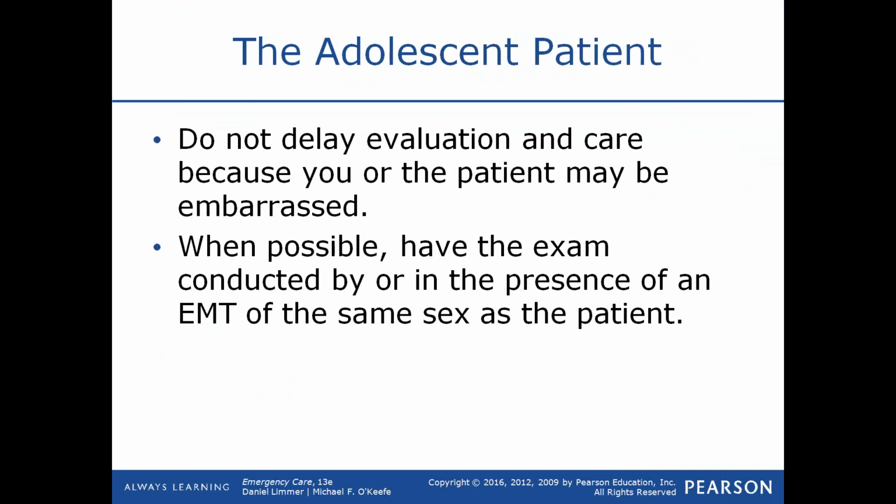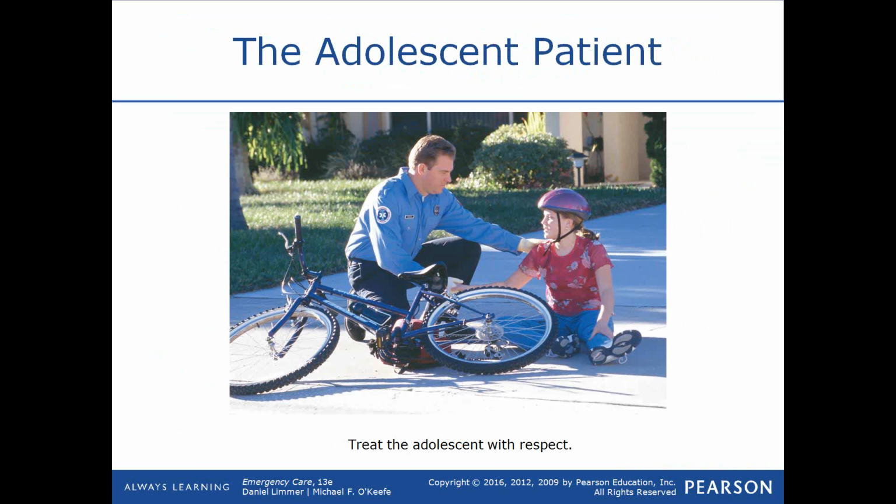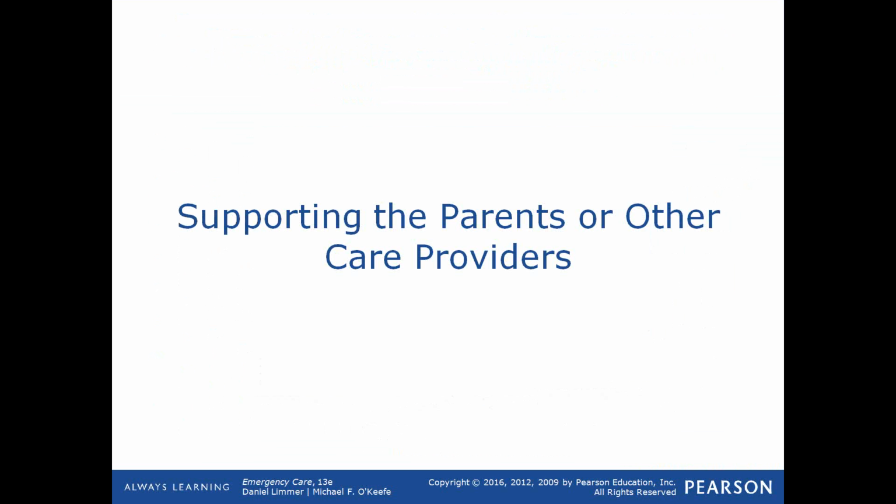In the adolescent patient, you don't want to delay evaluation and care because you or the patient may be embarrassed. It's something that you need to do. When possible, have the exam conducted by the same-sex person. If there's not a same-sex person that can do the exam, at least have a witness or a same-sex person with you if you're examining the opposite sex. Treat adolescents with respect. They certainly understand more than the younger children and can be an active part in their care and the decision of their care.